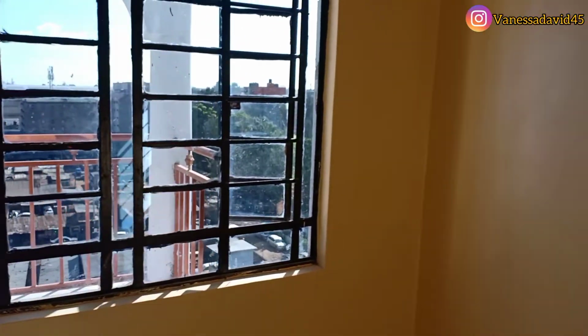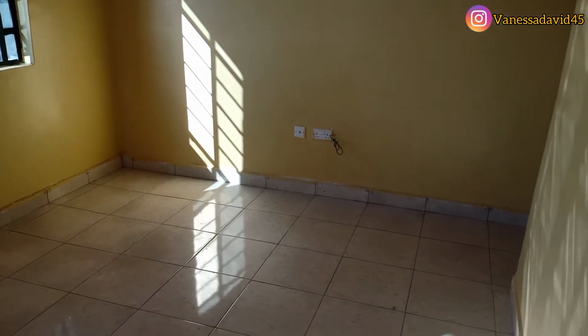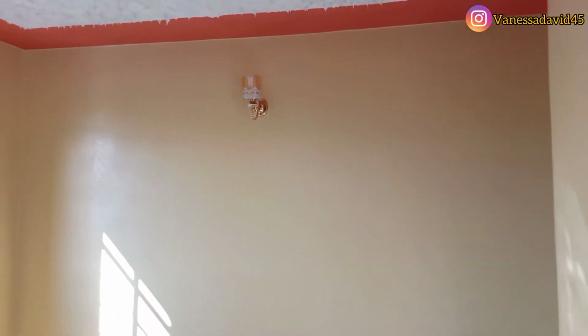And also, as you can see, this living room has two windows, ensuring that there's enough lighting coming inside the room. There's also Wi-Fi provided, and there's also a gym that is yet to be completed. So when you come here, just know, there's also a lift, so you don't have to use the stairs when you're coming in.